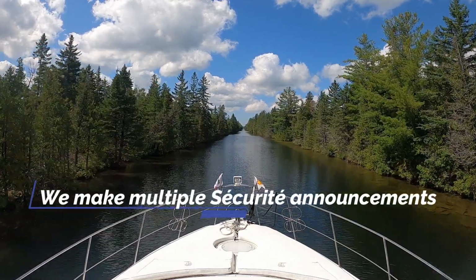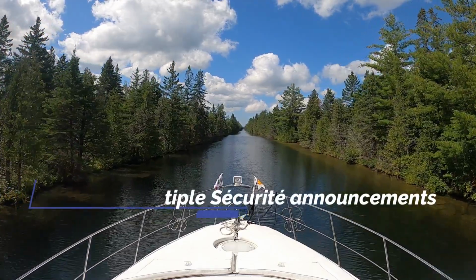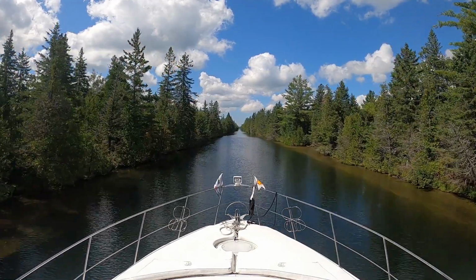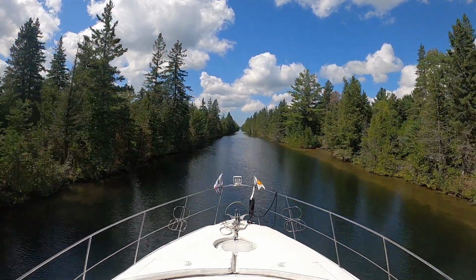Security, security, security. This is motor yacht Mahalo in the channel for Lock 36. We're a 50-foot motor yacht. Please be aware, going northbound.